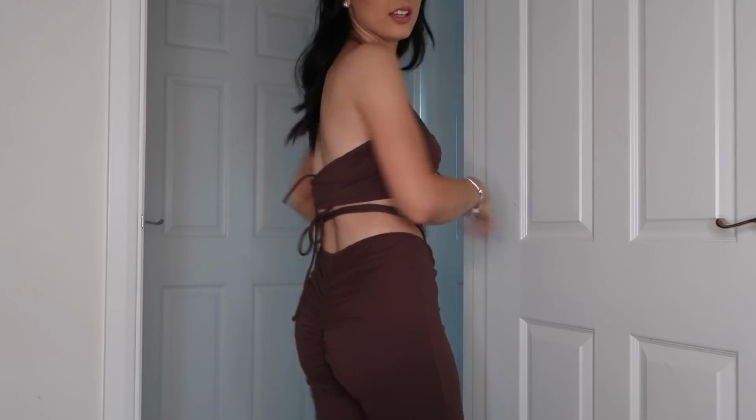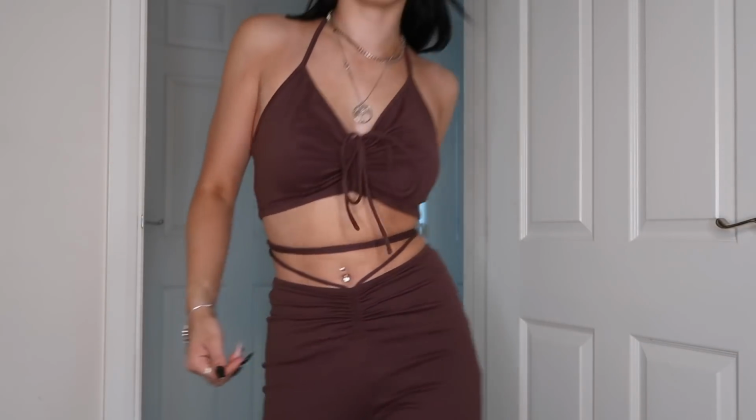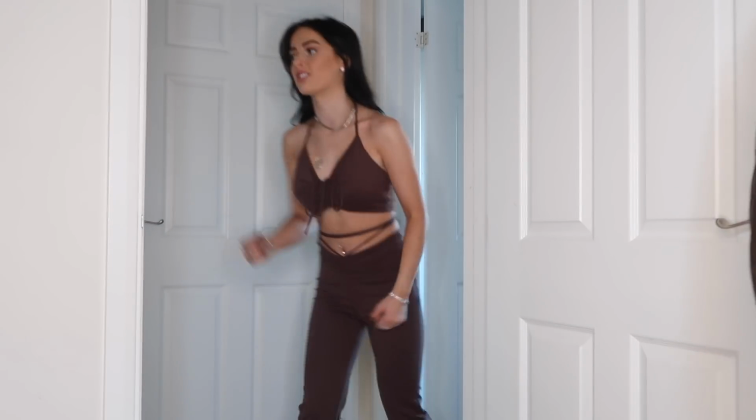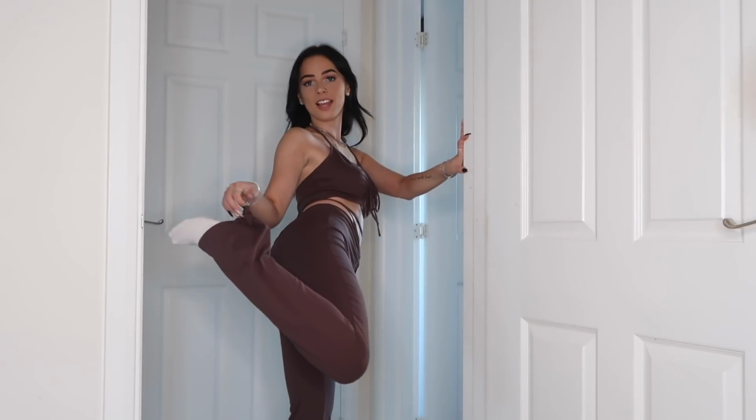All the tie-ups and the strings and everything, it's such nice detailing. I just think that looks so pretty. And they're so comfortable as well. I feel like I could, you know, if I wanted to go on a run. Flared bottoms, I absolutely love it. I am so obsessed. Okay, so the next item is a white crop top.